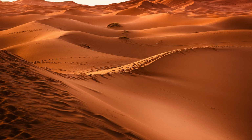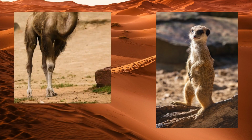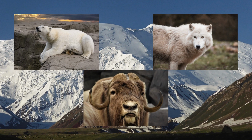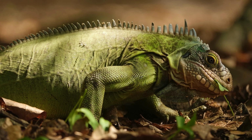Many animals are adapted to live in some of the harshest environments on Earth. Camels and meerkats thrive in deserts. Polar bears, Arctic wolves, and musk oxen survive in icy tundra. Flamingos live in alkaline lakes, and Galapagos land iguanas nest near volcanoes.